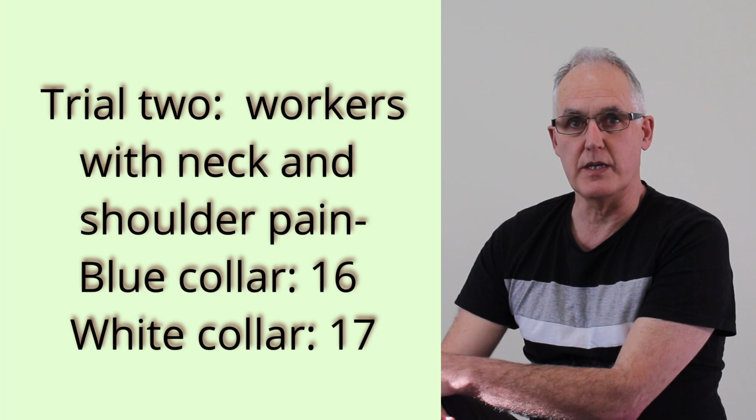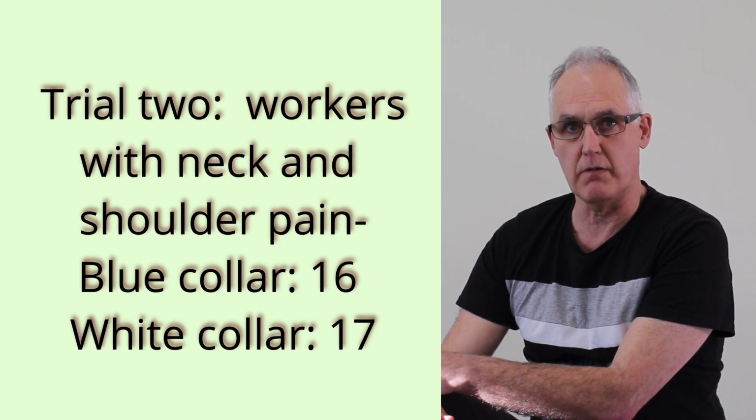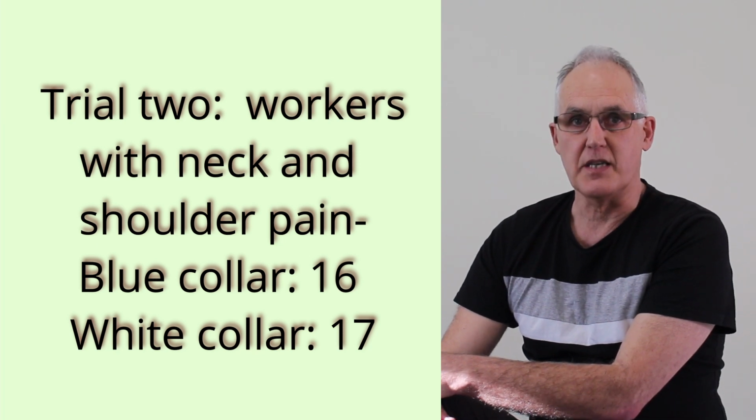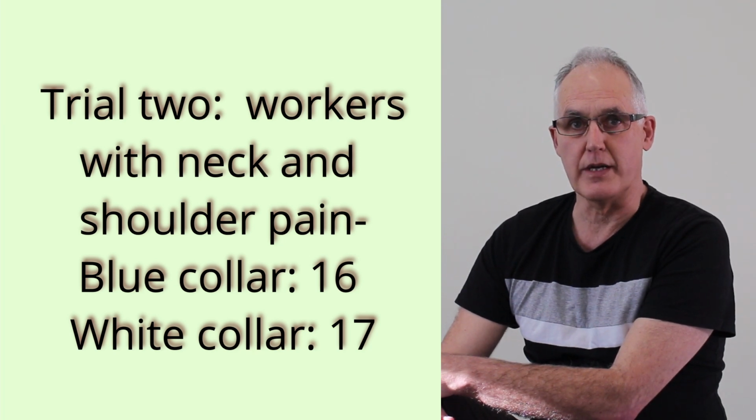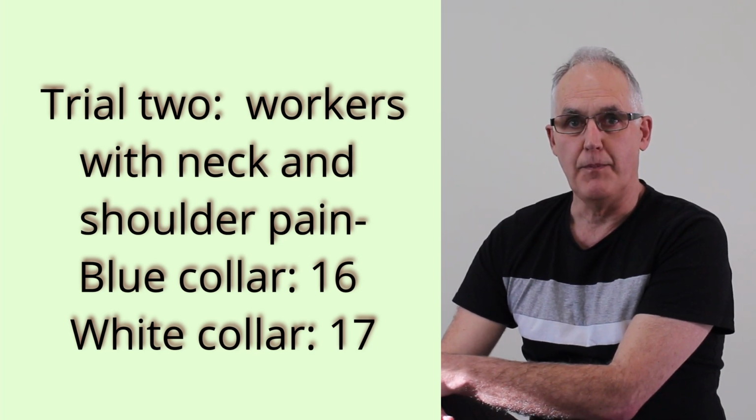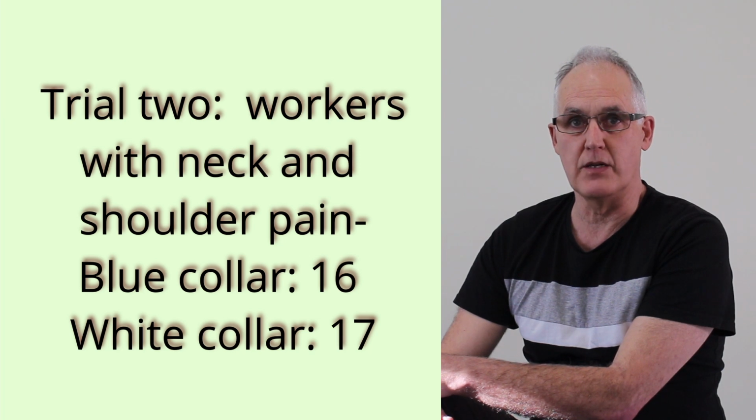The second example is where scientists checked the arms, neck and shoulder muscles of workers with pain in their neck and shoulder regions. They compared blue-collar workers with white-collar workers. The blue-collar workers had an average of 16 trigger points each, whereas the white-collar workers had 17. That not only shows how common trigger points are and how they cause pain, but it shows that you can get them whether you're a manual labourer or you sit on your backside all day. Now, we'll next have a look at how trigger points are treated.